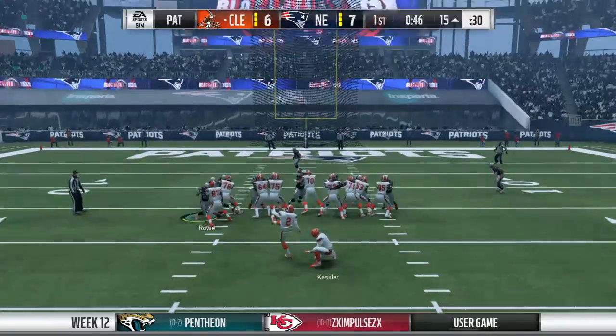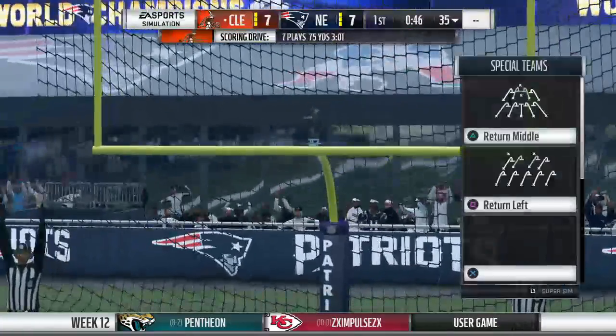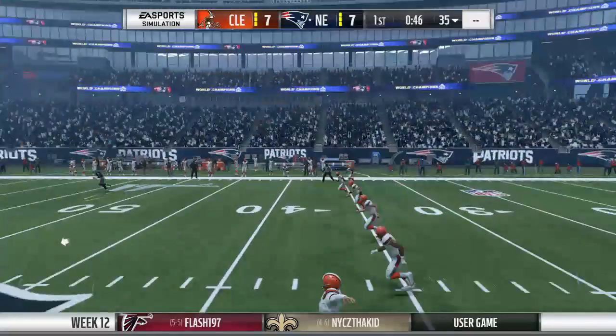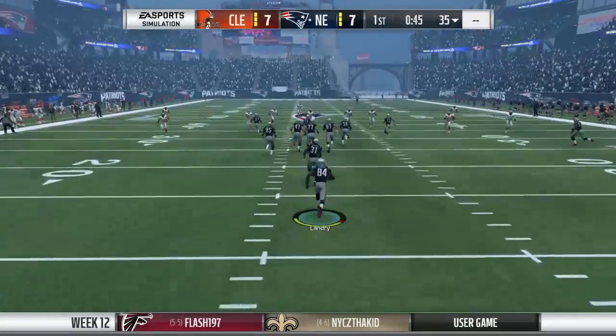Boy, it's nice to have that big, reliable target you can go to each and every time. A lot of people see that position as a fallback. Throw it to them when all else fails. Not at all. This guy can make plays, and that's exactly what he just did. Yeah, play here for a touchdown. This one taken from the 7.